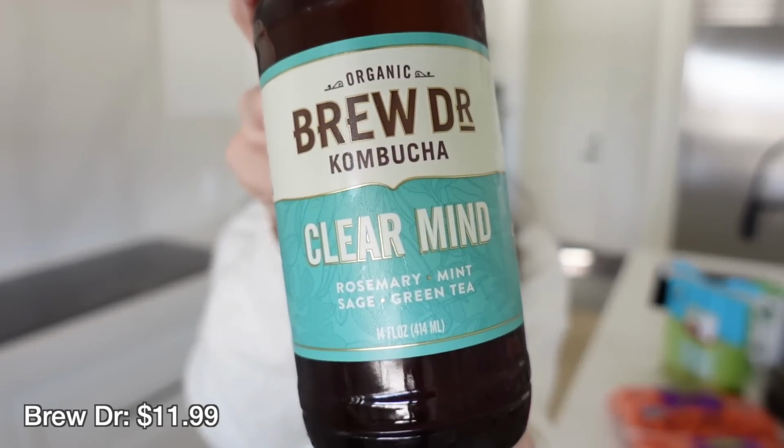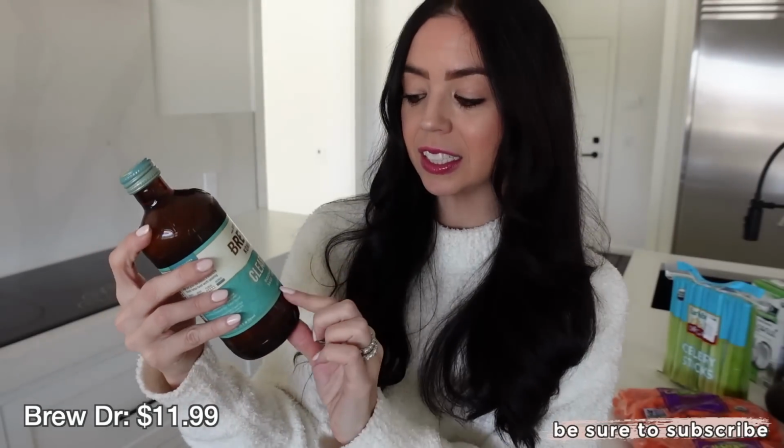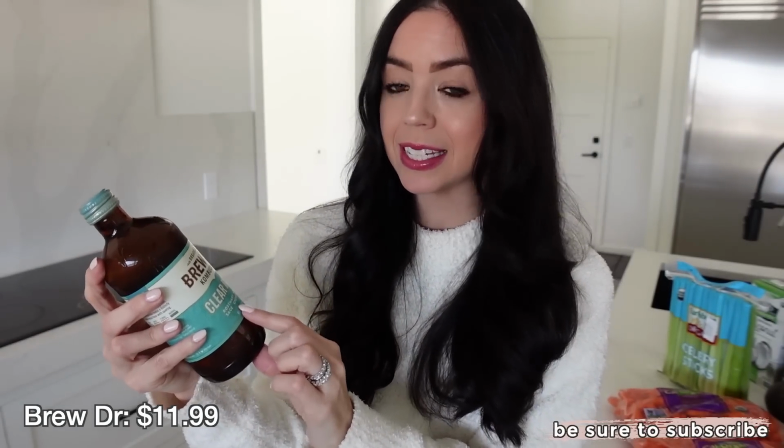Mainly, I love it for this flavor here. This is the Clear Mind flavor. It's rosemary, mint, sage, and green tea. Oh my goodness, you guys, I am so in love with this flavor of kombucha. I can't even explain it to you. It's a little bit earthy, it's a little bit minty, it's kind of like tea, and I don't like a cold tea, but this with a kombucha, so delicious. And it does come in a 6-pack with 2 other flavors, but I just pulled this one out because it's definitely my favorite of all 3 of the different flavors that's in the package.